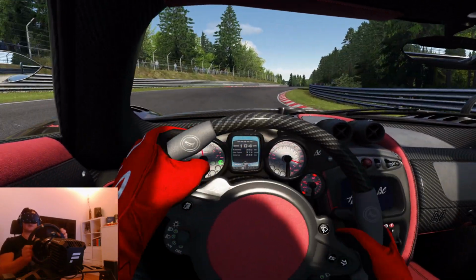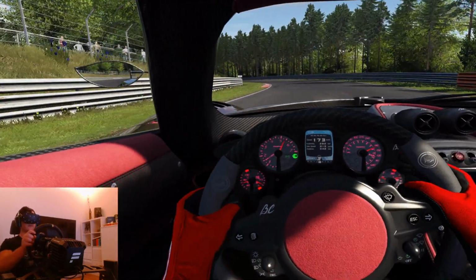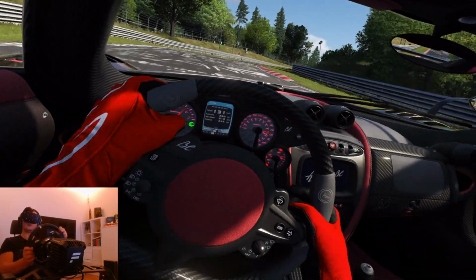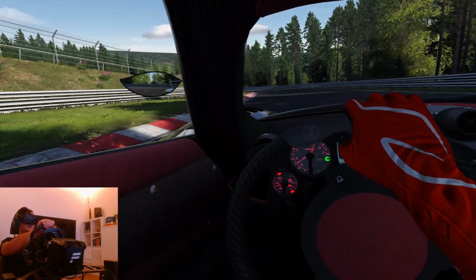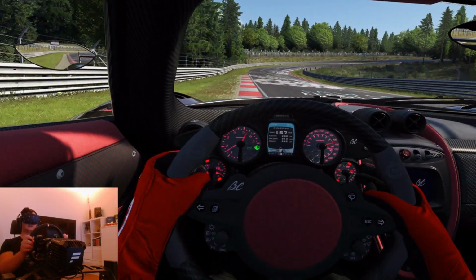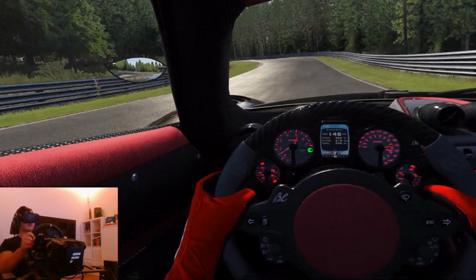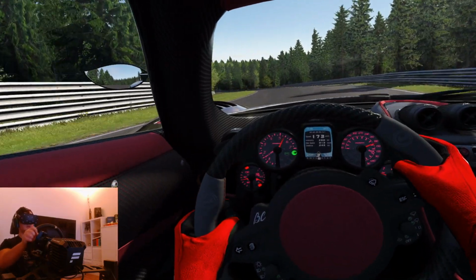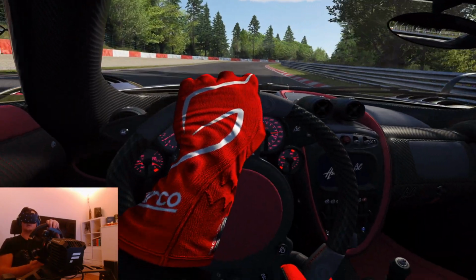Ooh, it was a bit scary. Car just pulled to the left. I realize I'm driving a little bit conservatively, but like I said, this car is easier to drive. It still requires a lot of concentration because the speed is just immense and the acceleration is just crazy. There's literally no other word but crazy. Can't imagine how it would be to drive this in real life.